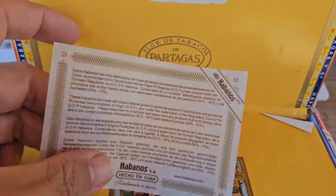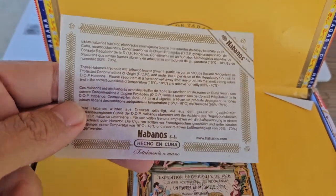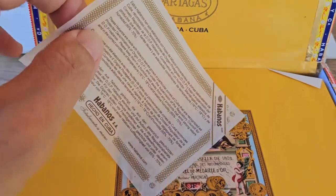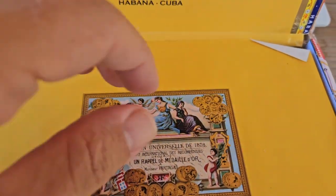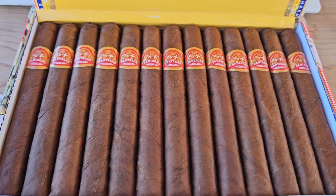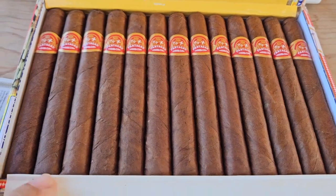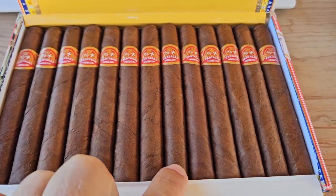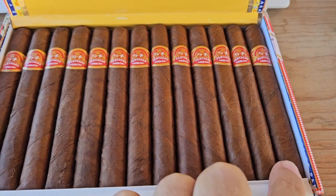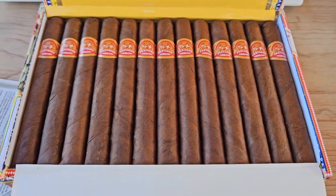Really beautifully presented box by Partagas with their original description label inside. And now we should see 13 cigars on the top layer. 1, 2, 3, 4, 5, 6, 7, 8, 9, 10, 11, 12, 13, so 13 cigars.